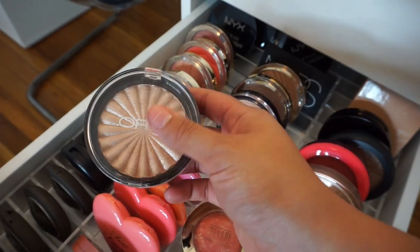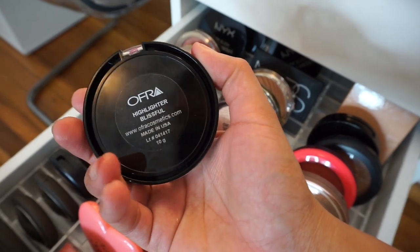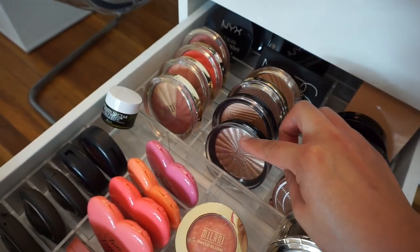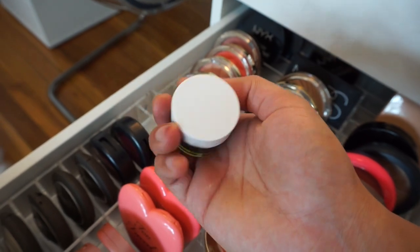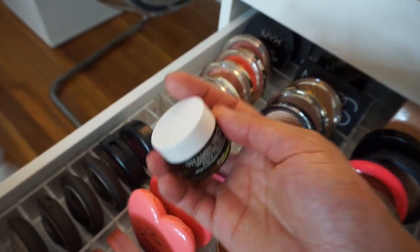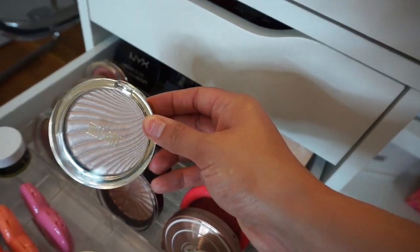This is actually a new highlighter in my collection. This is the Ofra highlighter in Blissful. So freaking gorgeous. I bought it from Ulta, and then it came broken. So I actually put it all inside this little container, and I've been using it like a loose powder highlighter. And it's freaking gorgeous. Then in the back here, I have some Milani highlighters.